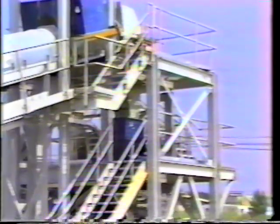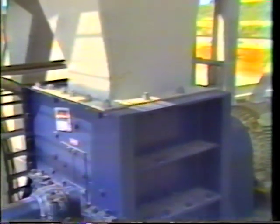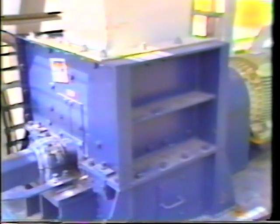Since the coke will be purchased unprocessed, we may receive pieces up to 6 inches in diameter, and a pulverizer cannot accept anything larger than 1 inch in diameter. Therefore, a crusher has been provided to ensure that no oversized material will be fed to the pulverizer. This shows a typical sample of the pre-crushed coke.